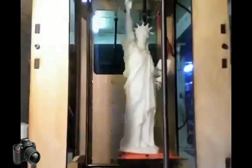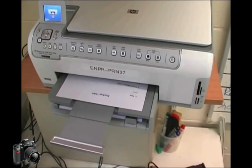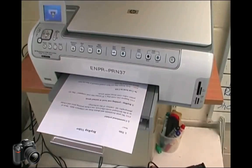We print documents and photos from our computers daily. Most of us in the developed world effectively run a home printing press and a home photographic lab, courtesy of this technology.